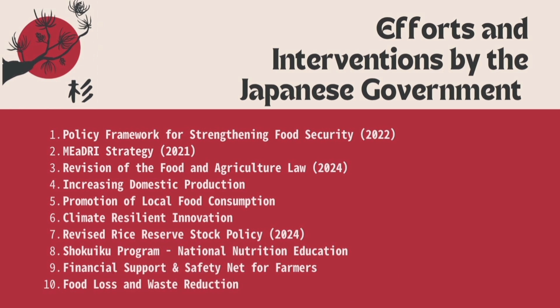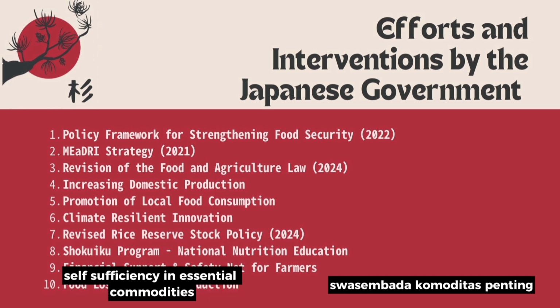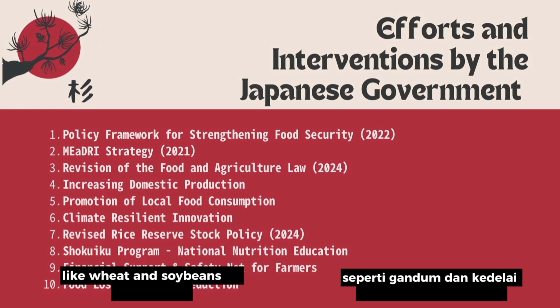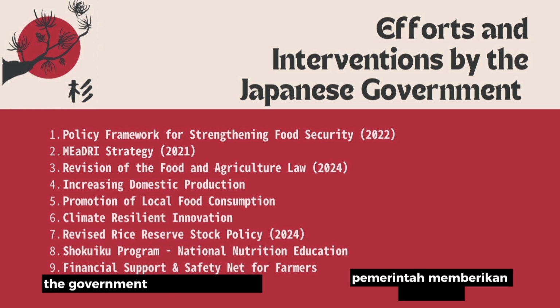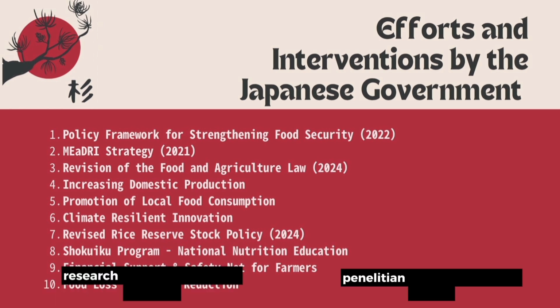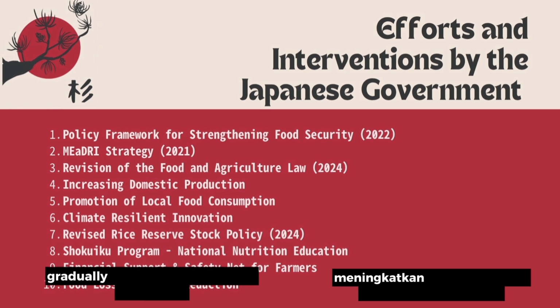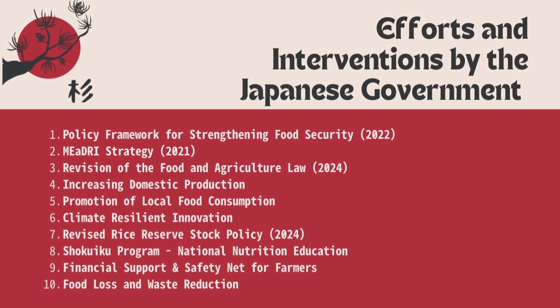Increasing the domestic production. One of Japan's main challenges is low self-sufficiency in essential commodities like wheat and soybeans. To address this, the government provides support in the form of subsidies, research into superior crop varieties, and training for farmers. The goal is to gradually increase the domestic production and reduce dependence on imports.